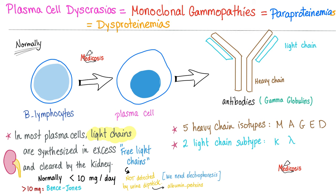We have five types of heavy chain. There is IgM, IgA, IgG, IgE, and IgD. And we have two types of light chain. We have the kappa light chains and the lambda light chains. So I could have multiple myeloma that has one crazy antibody, which is IgM kappa, or IgG lambda, or IgG kappa, etc. So you pick one from here and one from there, because each antibody is made of two heavy chains and two light chains.